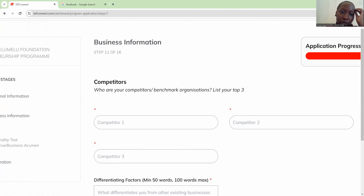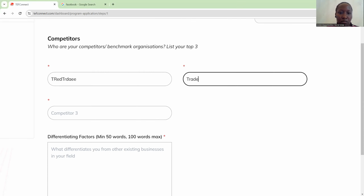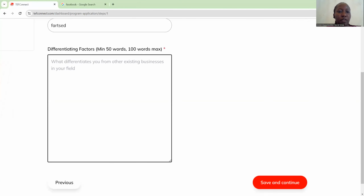Differentiating, okay. Who are your competitors? Do research about your competitors, maybe in your country, in your region, on the continent, or globally. Who do you think are your competitors? Type them there. Type your competitor name. What differentiates you from other existing businesses in your field? So there, if you have a pitch deck, you can use a table where you list all your competitors, you list yourself, and try to identify what's unique that you're offering the market that they're not offering.